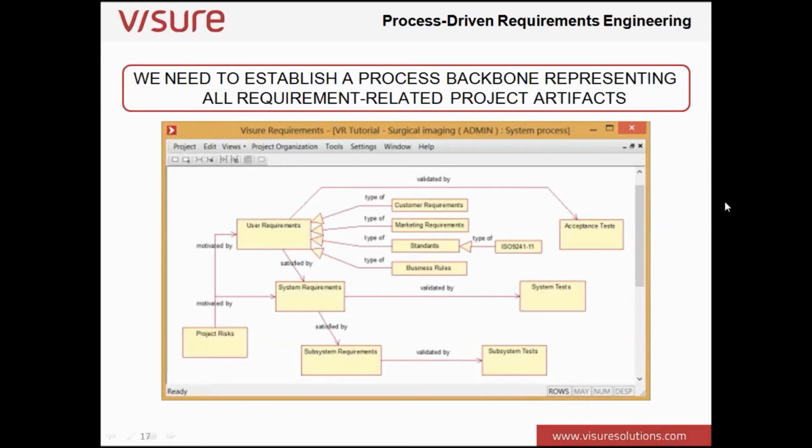And going back to the process discussion, this is an example of how we need to establish a process backbone for representing all the requirement-related project artifacts. So notice here, it's not an incredibly clear picture, but hopefully you can see it. You've got user requirements, and we've defined relationships, the traceability between other documents.